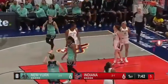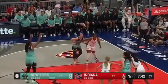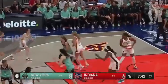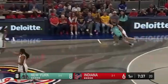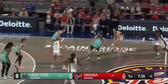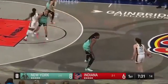Jones already with six points and draws the foul. So a chance to add one more as Jonquel Jones. The foul's on Natasha Howard, her first. Jones steps to the line. No good on the free throw attempt. Remember, New York is coming off a game where they set the WNBA single game record. They made 19 triples against Chicago in the last game.